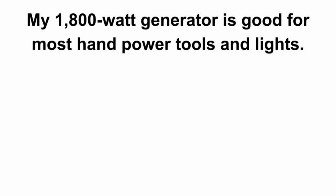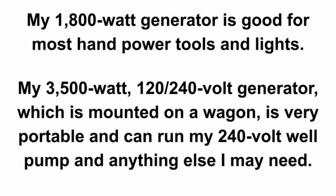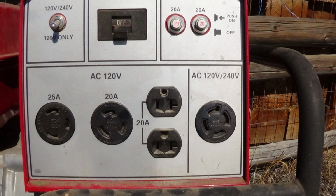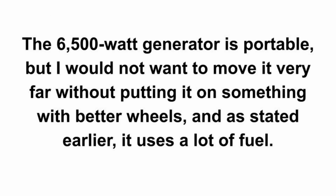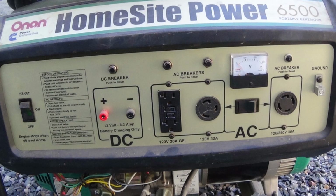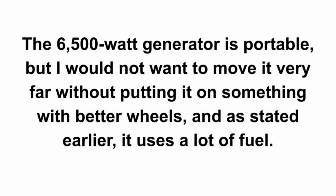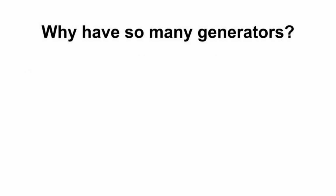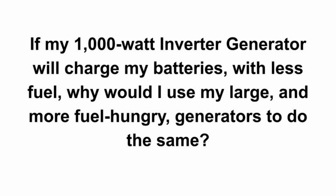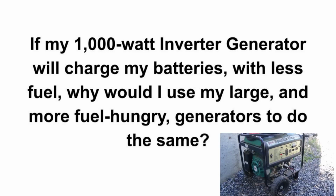My 1,800 watt generator is good for most hand power tools. My 3,500 watt, 120, 240 volt generator, which is mounted on a wagon, is very portable and can run my 240-volt well pump and anything else I may need. My 6,500 watt generator is portable, but I would not want to move it very far without putting it on something with better wheels. And as stated earlier, it uses a lot of fuel. Why have so many generators? For one thing, these were purchased over time, and they each have their place in my alternative power solutions. If my 1000-watt inverter generator will charge my batteries with less fuel, why would I use my larger and more fuel-hungry generators to do the same?